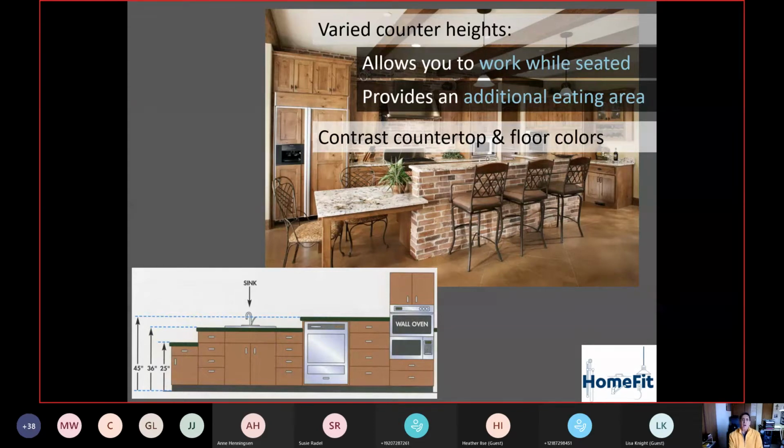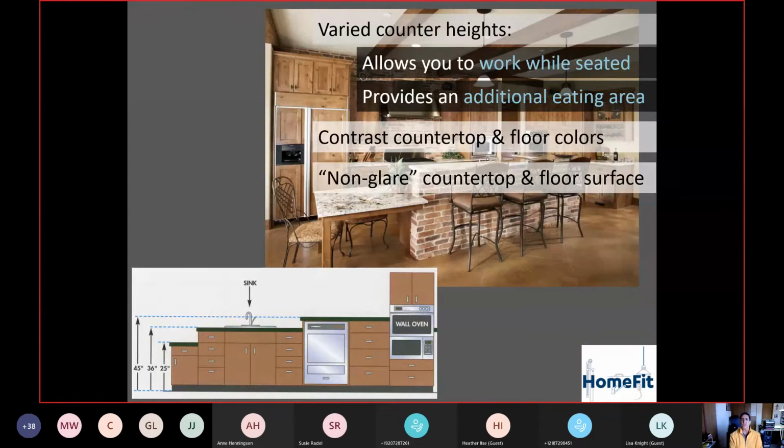Now that we've added all this extra lighting into our kitchens, you want to make sure that both the countertop and the floor surface have a non-glare finish. You do not want to have a polished marble or any kind of surface, whether it's cultured stone or what have you, that would reflect light and provide glare. The same goes for your floor surface. You want to go with a matte surface countertop and a matte floor area.